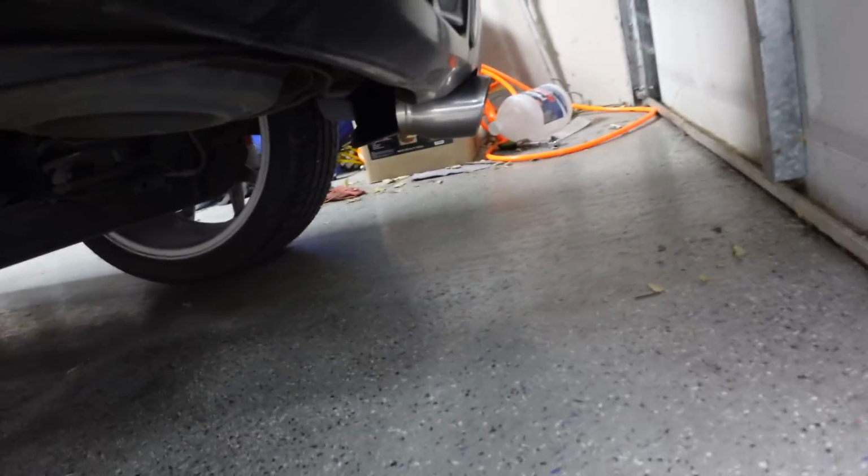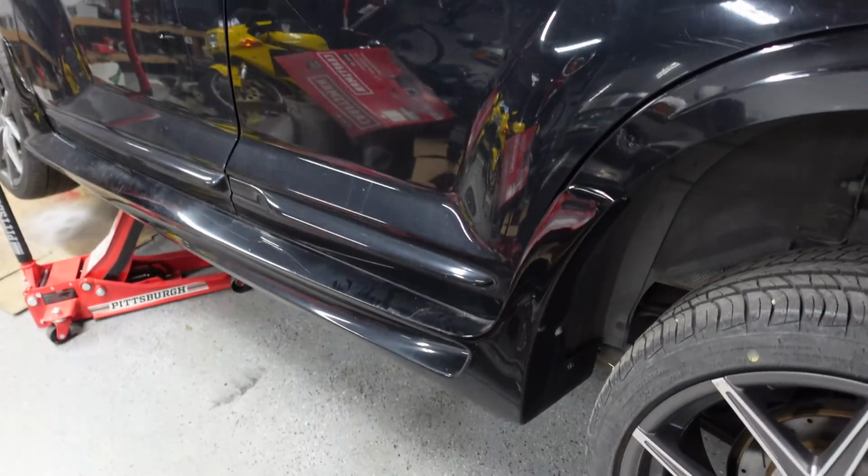Oh, hey, look, there's an actual spare under here. It's slung under there like a truck. I can't get over that, though. That's amazing. This thing's really everything you want it to be, isn't it?